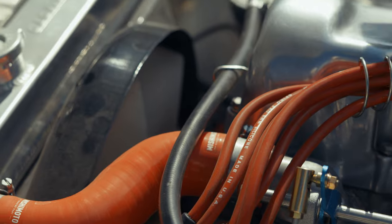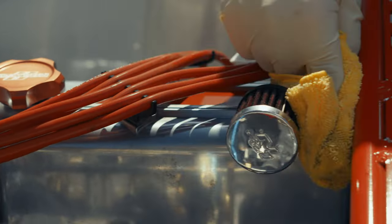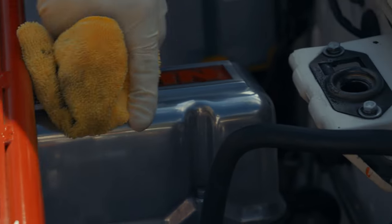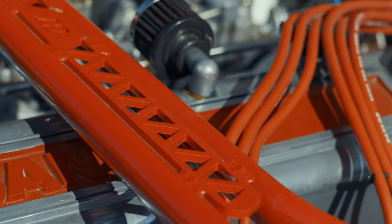I had a set of triple Webers on there before. I've always wanted a set of triple Mikunis, so I had Taka from Kyusha House rebuild me a set of Mikuni 40s, the triples that I have over there, and the car hauls butt. It really gets up and goes. As far as the engine, it was built years ago by an old Datsun mechanic, and then Tony actually bought the car from him.